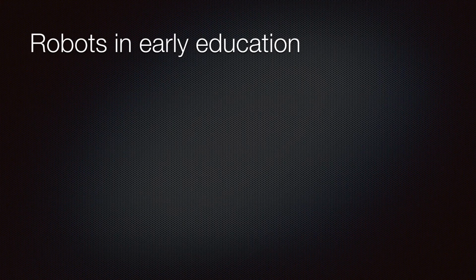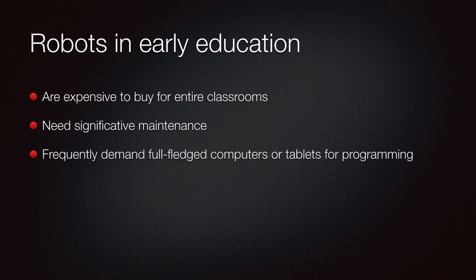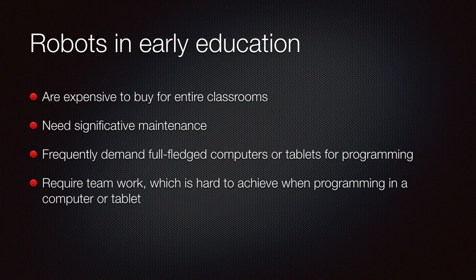But there are also difficulties. Buying robots for entire classrooms is expensive. They also require a great deal of maintenance. In order to reduce the number of robots, teams must be formed, but teamwork is difficult when using a computer or a tablet to program the robot. And finally, the programming language and the style varies from robot to robot.